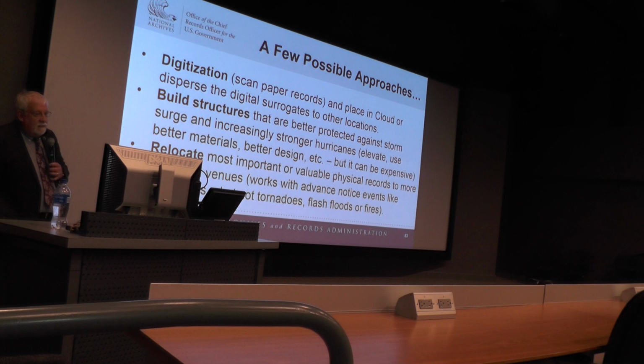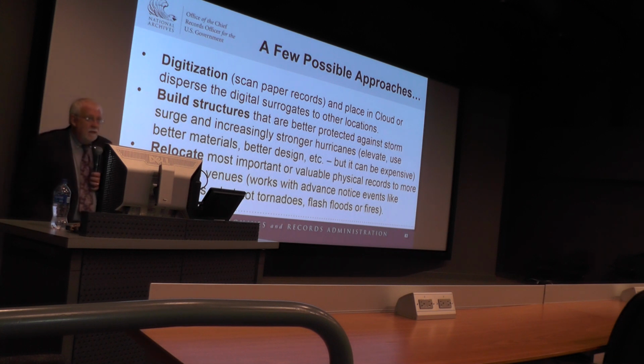And I've seen that time and time again in the last 10, 15 years where this comes into play, where in some cases we as a society lose the originals, and yet we still have information.